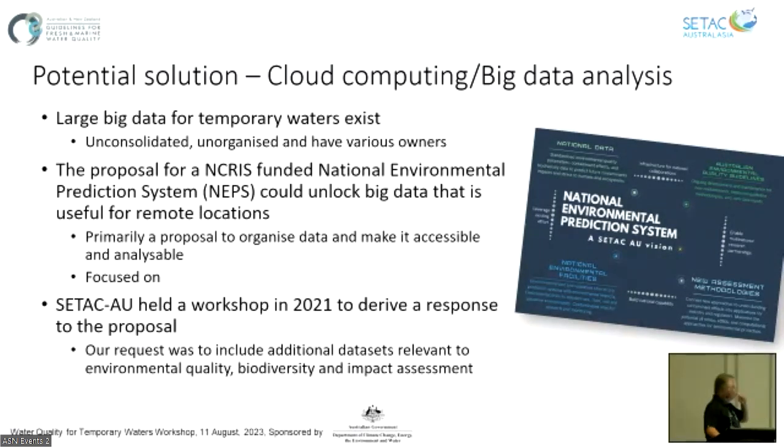CTAC did that workshop in 2021. That's wrong. It's 2019 that we did it. Oh, no, it might have been. Anyway, doesn't matter. So COVID probably hurt the whole thing, but we put our request in for that. We said, great idea, but what about water quality? What about eDNA? What about biodiversity data that can go to these prediction systems?